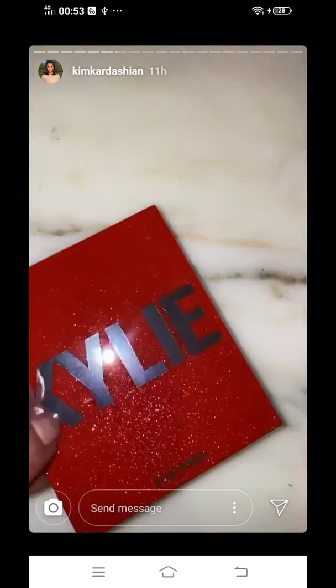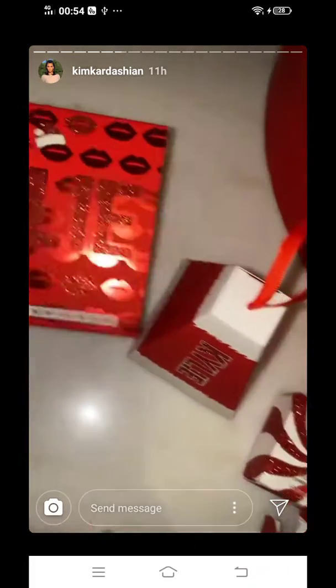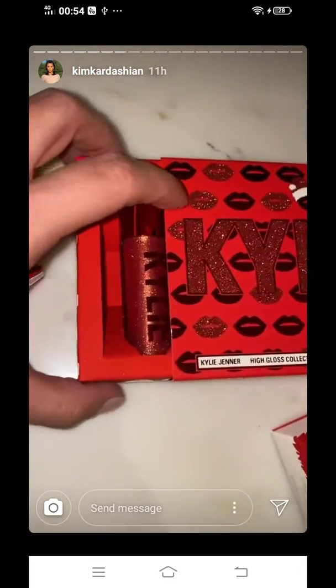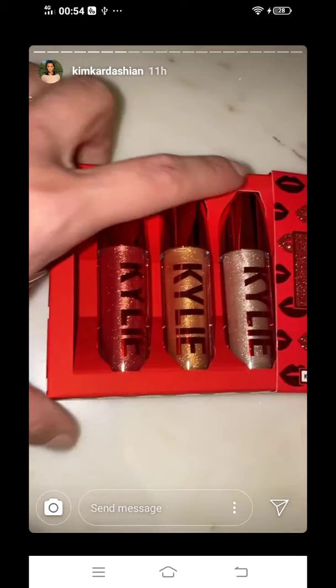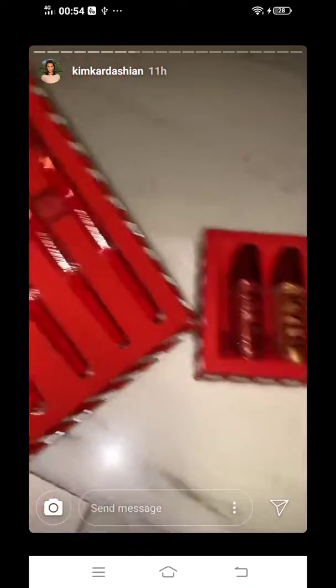Look at this little packaging. Look at her lipsticks. This is the glosses inside. Oh my gosh, and a brush set. You guys, this collection is amazing.